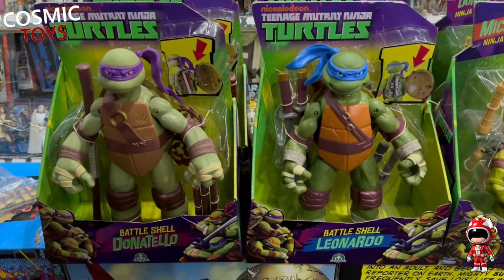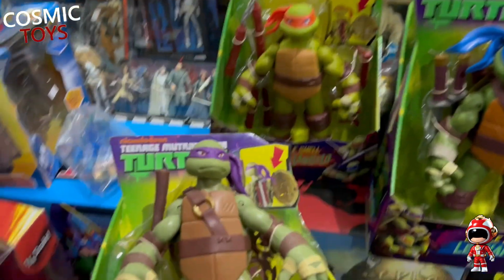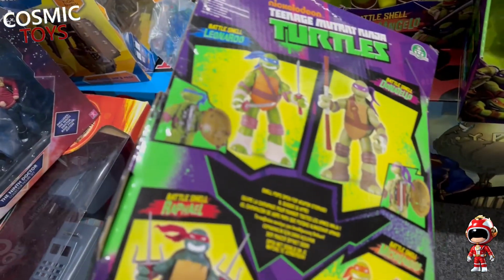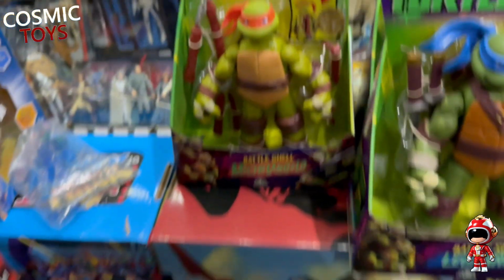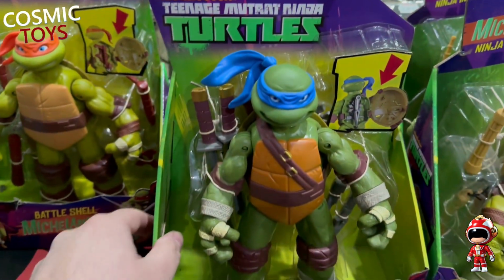We've got a full set of 4 of these battle shell turtles. These are the big ones. They're what, like 10-12 inches? Got Donnie there. The shells open up so you can store all the weapons inside. Mikey. Leo.